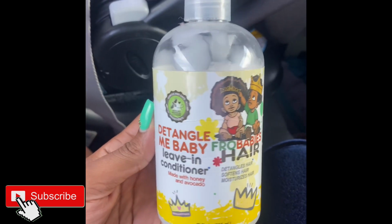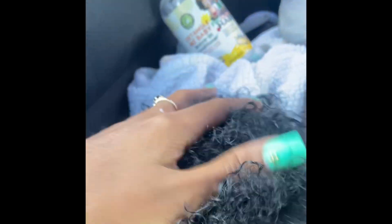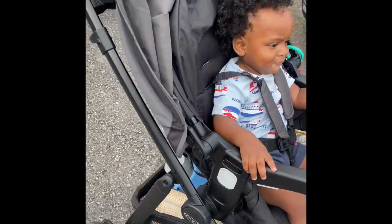He looks so nice, and I'm using the Detangle Me Baby from Fro Babies. What this does, y'all, is a leave-in conditioner, and let's just say I didn't get time to wash Kobe's hair or anything like that. I apologize for that noise. You can just put this conditioner in his hair and it will soften it. Look at my baby.